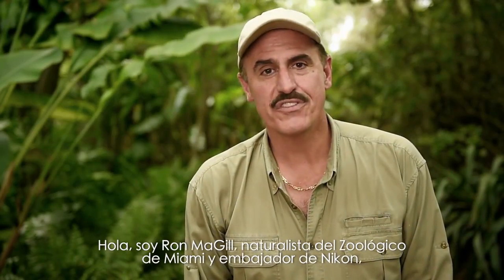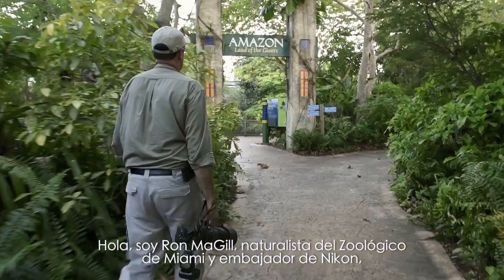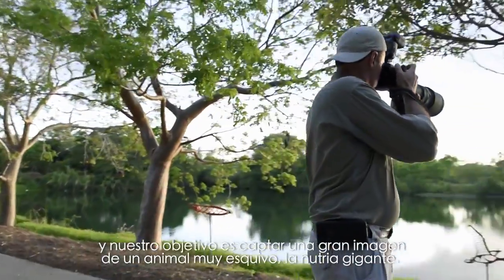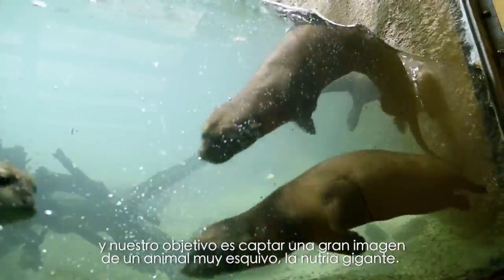Hi, I'm Ron Magill, naturalist here at Zoo Miami and also Nikon ambassador. And today we're here at Zoo Miami at the Amazon and Beyond exhibit. And our goal is to capture a great portrait of a very elusive animal, the giant otter.